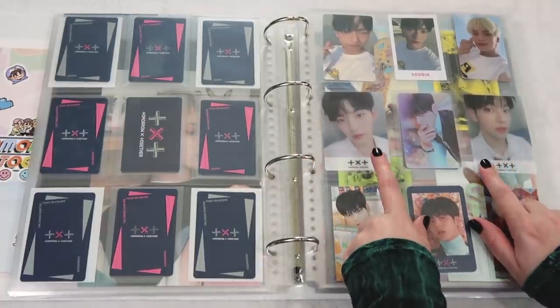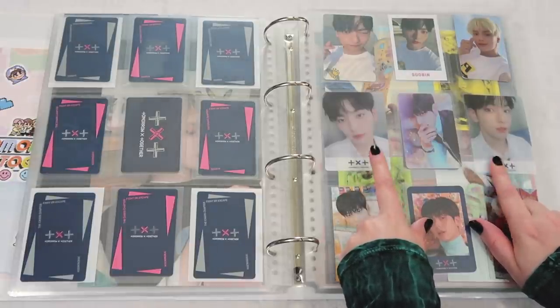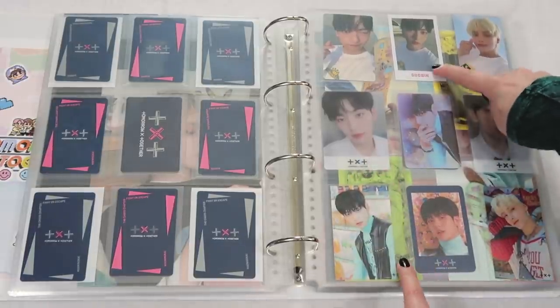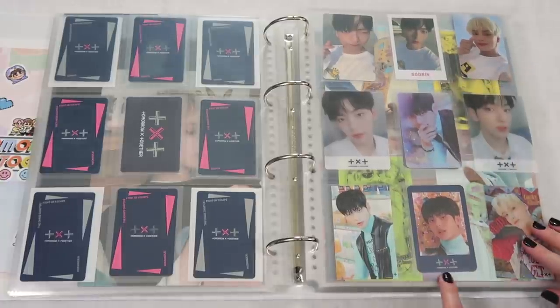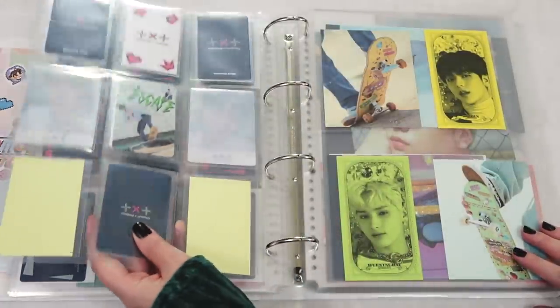And then these are Japanese pre-orders. Are they Tower Records or Universal Music? I don't know. And then this is the Weverse Japan pre-order benefit. So I think it looks really, really good, but we'll see how I organize everything once everything comes to me.